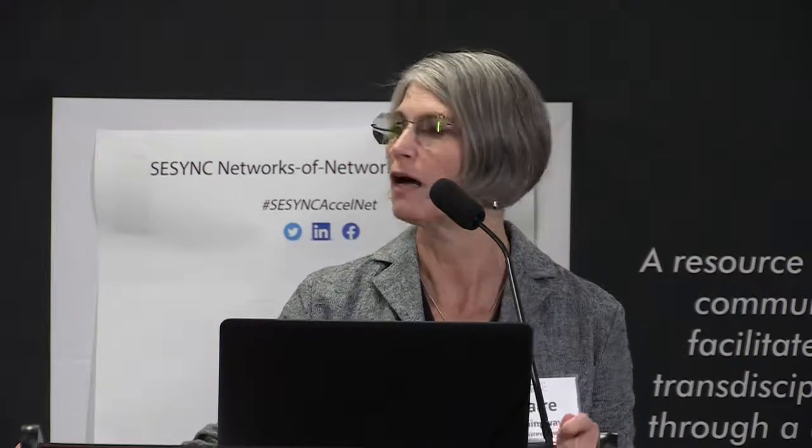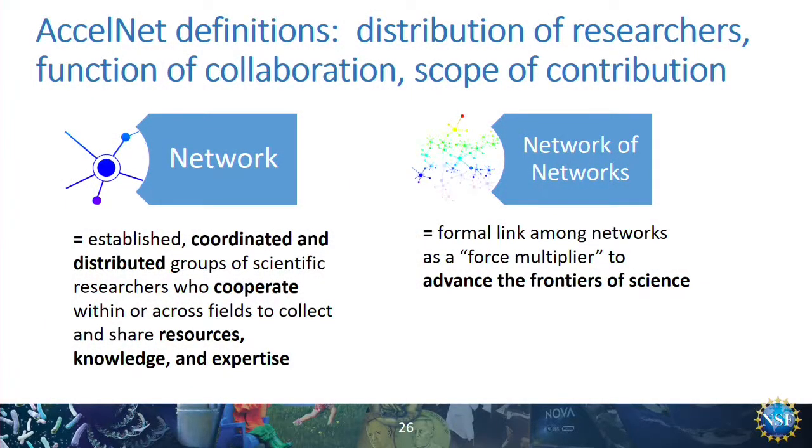And then we define a network of networks as a formal link amongst networks that's going to serve as a force multiplier or an amplifier with the explicit purpose of advancing the frontiers of science. That is, tackling a problem at such a large scale that it requires the synergies, the complementarity, the sharing of expertise and knowledge across more than one network. Because, as was mentioned earlier, diversity matters, and so those perspectives that each network has should, in a combinational effect, yield something that would allow a larger research problem to be advanced.